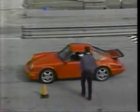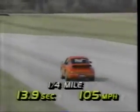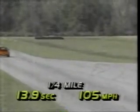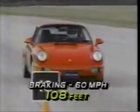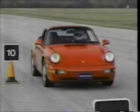When Brian finally got satisfaction, we got on with the business of testing. The 0 to 60 sprints took 5.4 seconds. The quarter-mile mark was passed in 13.9 seconds with a final speed of 105 miles per hour. Great times by anybody's standards. The ABS brakes were equally impressive, hauling the car down from 60 in a short 108 feet. Fade was non-existent and stability was top-notch.